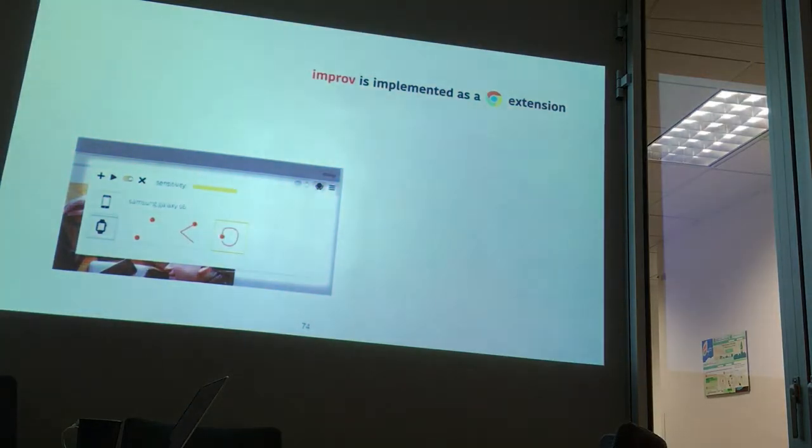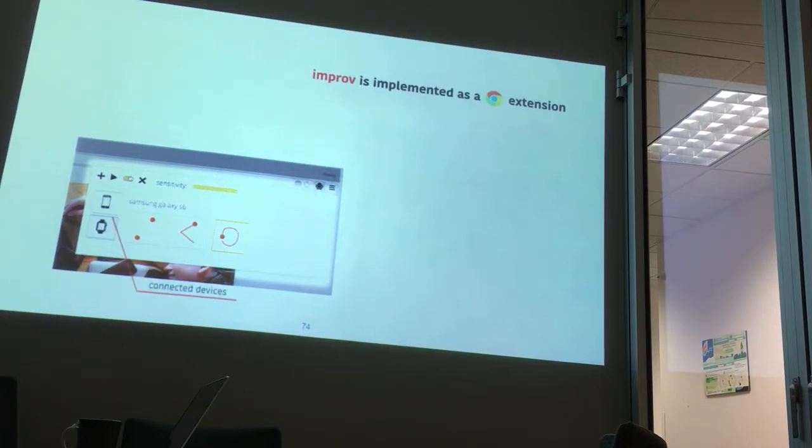So improv is implemented as a Chrome extension that works with real web apps, as shown in the previous video. The user can see a list of connected devices. They can click this plus button to create a new improvised input, or a new improv. So each improv is displayed first as a gesture that's happening on other devices. And once the user selects this gesture and clicks the play button, they can replay what this particular cross-device gesture is going to cause the application to do.